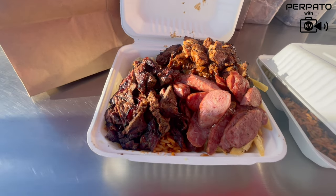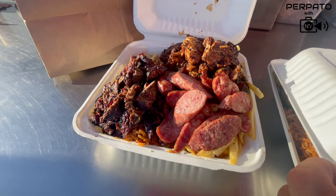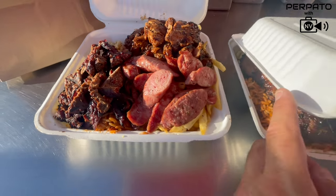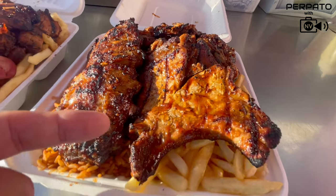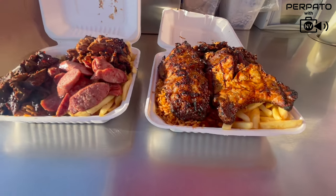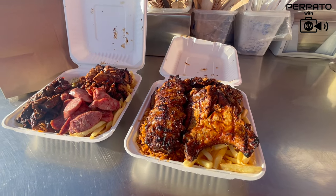That's chorizo, and there's some steak and chicken with rice, and oh, there's a macaroni salad there as well, and there's some french fries here. We've got rice over here, we've got ribs, we've got pork chop, and we've got more chicken. These meals are huge. Let's put on some sauce.